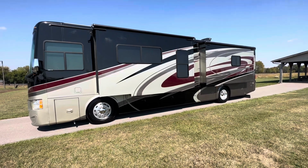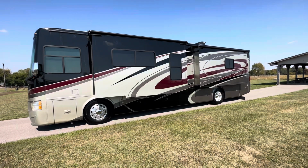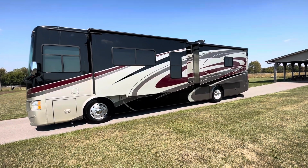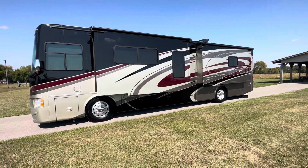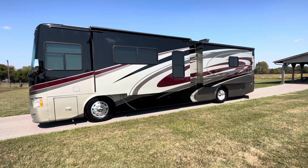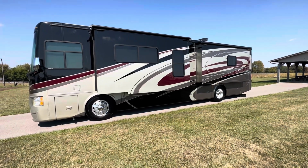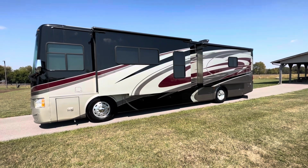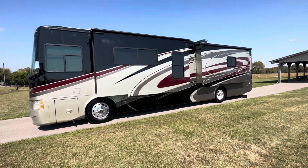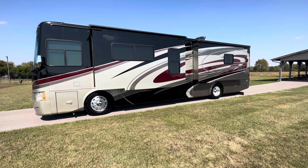Today I have for you a 2015 Tiffin Allegro Red 37 PA, absolutely the best-selling floor plan across all the Tiffin floor plans for sure. And the 2015 hit some really sweet spots as far as Tiffin design and awesome, awesome coach. It's got the 340 horsepower Cummins, the Allison transmission on that Freightliner XC chassis. Amazing coach. Crazy good storage underneath.